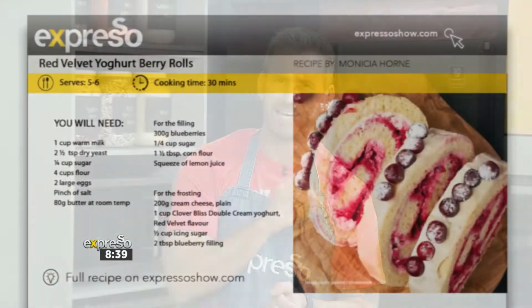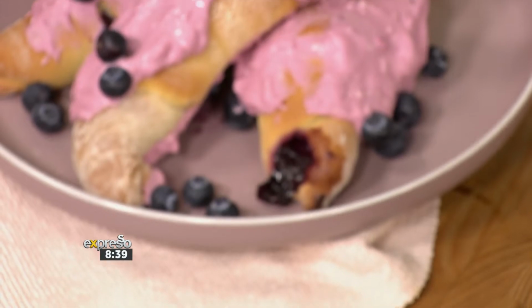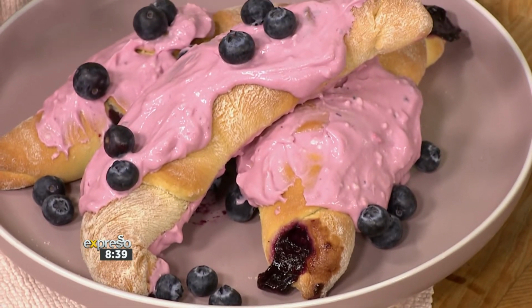Now we're going to get a little bit adventurous, and this one is really interesting. So I'm going to try and paint the picture from what I'm smelling, okay? Soft, buttery, freshly baked pastry, sweet rolls with a berry sauce, and it gets a second nod of indulgence with Clover Bliss red velvet frosting. So that's double the indulgence at its best.